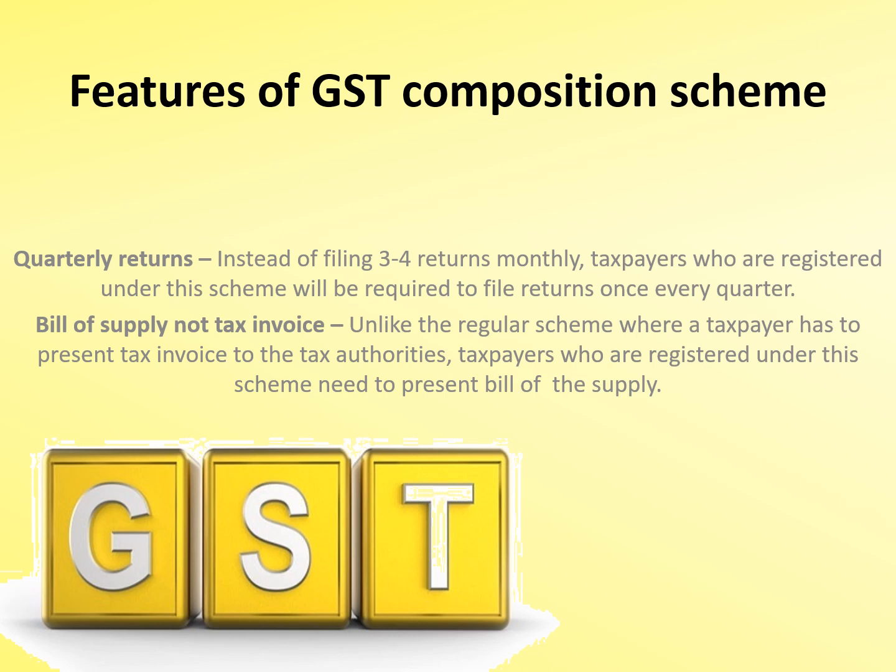Bills of supply, not tax invoice. Unlike the regular scheme where a taxpayer has to present a tax invoice to the tax authorities, taxpayers who are registered under this scheme need to present a bill of supply.